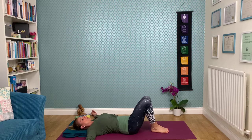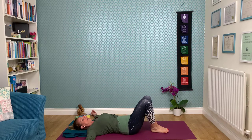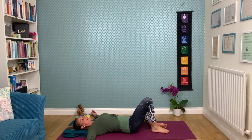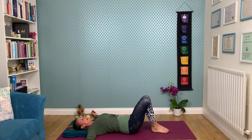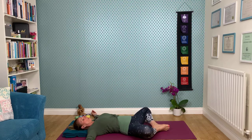Inhale, drop the right leg out. Exhale, bring the right leg in. Inhale, drop the left leg out. Exhale, bring it in. Inhale, bring the legs into the butterfly, reclined butterfly, and just relax in here for a few breaths.